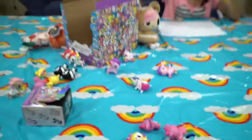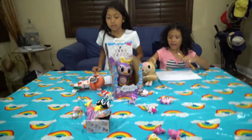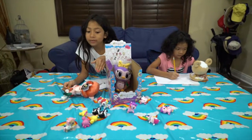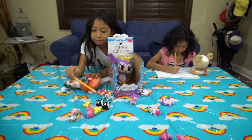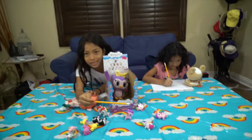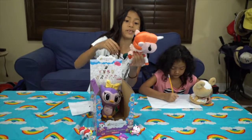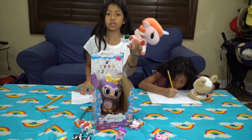All right, guys, our table became a mess, but it's okay. Vote and tell us whose neon stars are better. Mine, they're all messed up. Sienna's. We showed you guys earlier. Let us know. Also tell us what was your favorite of the Neon Star plushies.